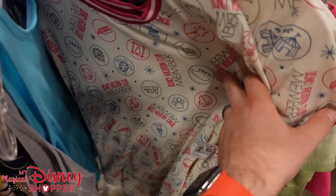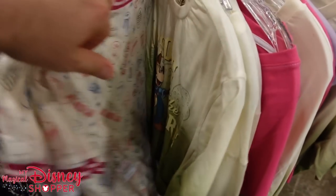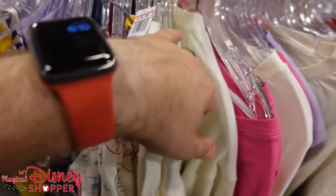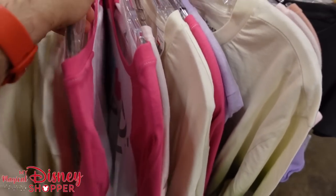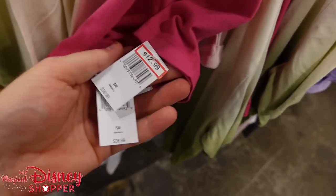We got a DVC shirt. This is available in mediums. And we got that $18.99. That's at 50% off, which is great. We got the Awesome to the Core from the Apple Orchard collection from last year, going for $18.99. So that, once again, 50% off. Mediums and larges at 3X as well. And then we have the, I'm tangled with my hangers here. There we go. Happy Mood, Mood Happy, for $12.99.